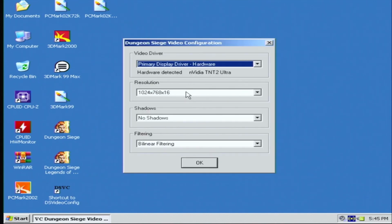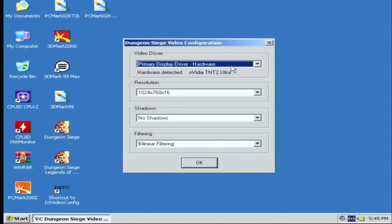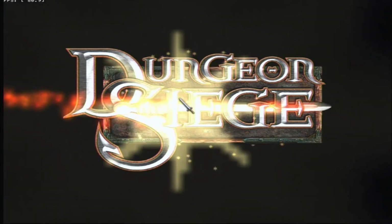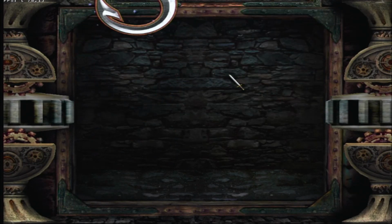Now, another title which has come along through this series is Dungeon Siege, and I will now let you check for yourselves how the performance in Dungeon Siege is compared to the Celeron platforms, and also with the same GPU.